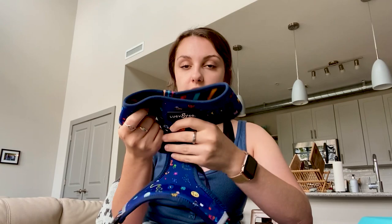And last but not least, Monty is rocking a new piece in his summer wardrobe, or just wardrobe in general. This is the brand Lucy & Co. And I don't think you can find these on Amazon. We got this at PetSmart, but this is just a little harness. It's got a little space pattern on this side, and it is reversible, and it has this cute little stripes pattern on this side. It fits him really well.